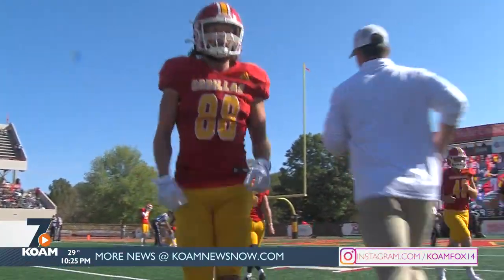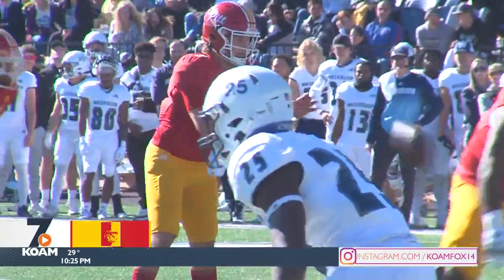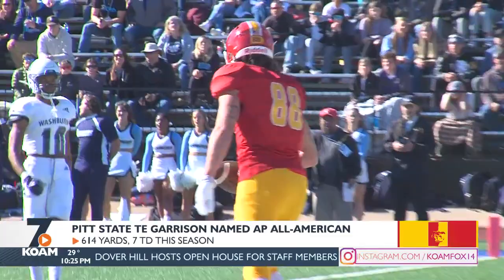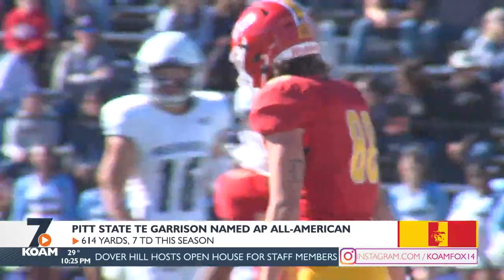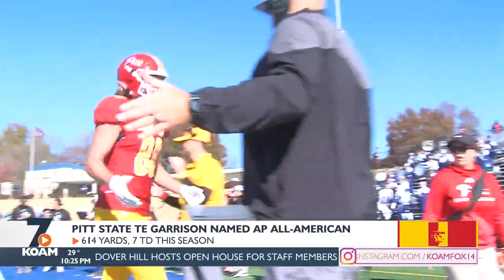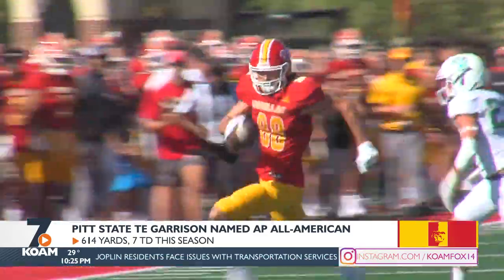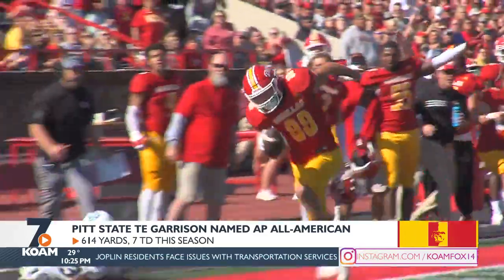Pittsburgh State tight end Devin Garrison has been named an AP All-American. The junior tight end is a second-team All-America selection. Now, this season, Garrison caught 35 passes for 614 yards, 7 touchdowns. He had the 2nd most receiving yards in the nation for a tight end.